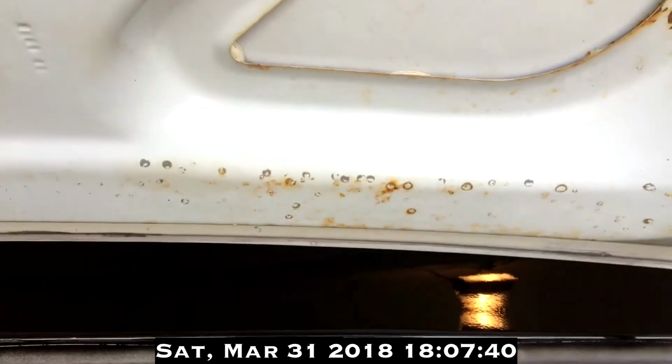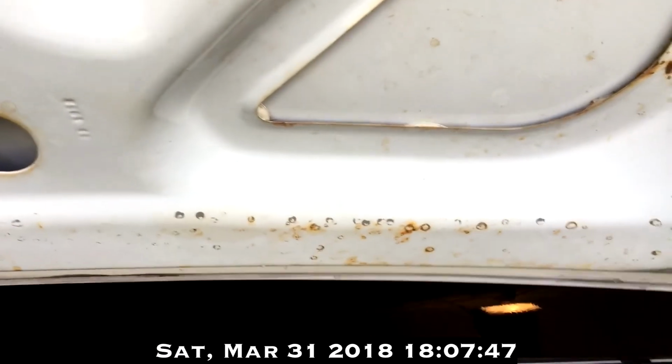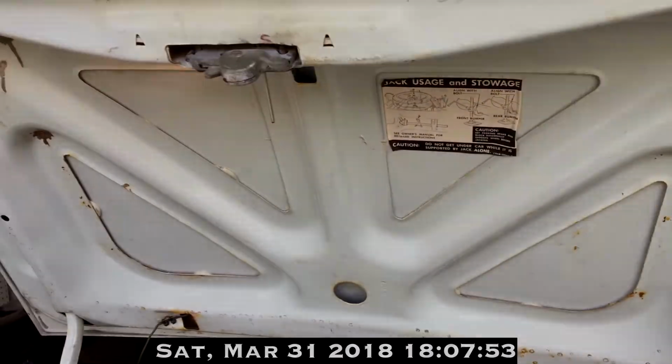And what I may also do is see some of these rusty spots, just get in there and clean it up a little bit. It doesn't have to be perfect, but any rust I can get rid of and return to bare metal is better than not. And that's kind of the projects that we're looking at with the trunk in mind.